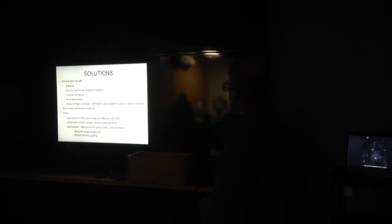So I've got 3 classifications of filters there. You've got the general light pollution filters, but you've also got the options of LRGB mono camera filters. Now, I believe that this actually is a benefit in light polluted areas. Any comments on that? Do you know?